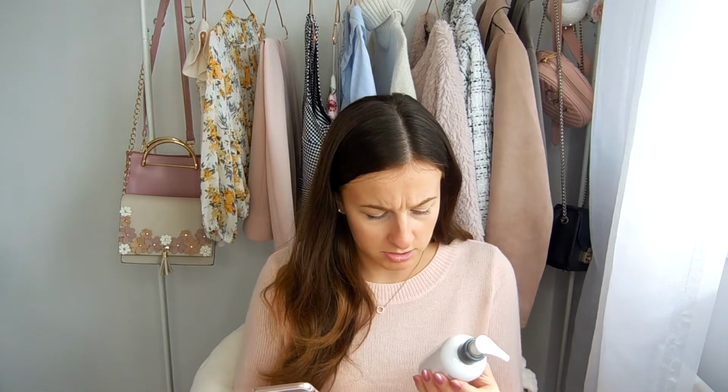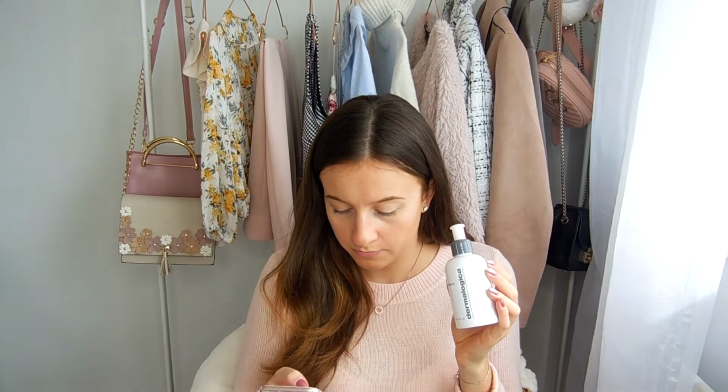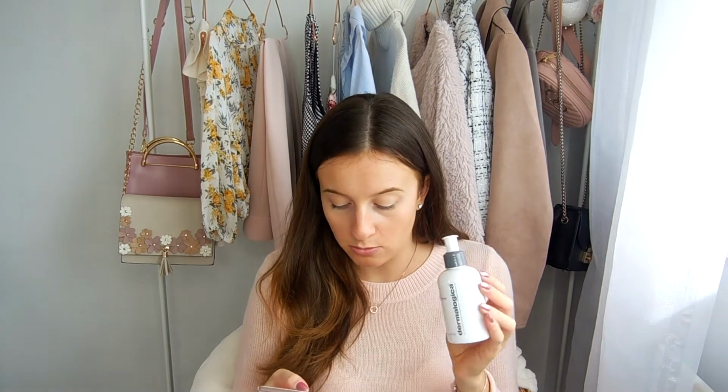Wait, how many mils is this? Yeah, this one's £38.50. You can get the 30ml, which is £11.50, which is obviously a lot cheaper. So if you weren't too sure about it, you could try the smaller version first. Yeah, I enjoy using this, especially when I really want to pamper myself.